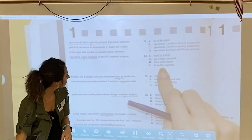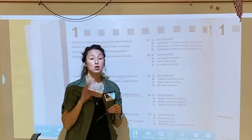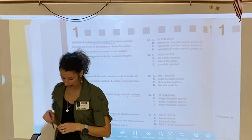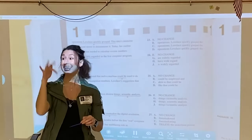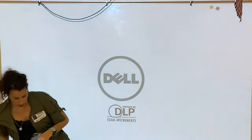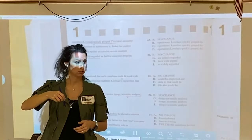Here we go. Are widely, have wide, is widely. It's testing what tense we are in. So we need to verify what tense does it actually tell me in the passage. Today. When? Today. Not yesterday, not tomorrow. Okay? Today. Her outline of the input data needed to calculate certain numbers is widely accepted. When? Today. Okay?